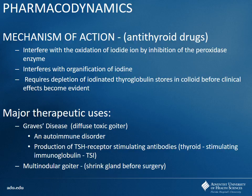How PTU and methimazole work is they interfere with the oxidation step of iodine being incorporated by this peroxidase enzyme, and so it basically prevents this organification, or the step where iodine is added on to the thyroid hormone precursor. And so by depleting those thyroglobulin stores, you prevent actual thyroid hormone from ever being produced in the first place. So for instance, if you had Graves' disease, which is an autoimmune disorder as well, you have these thyroid stimulating hormone receptor stimulators, where the antibodies go in and activate the same TSH receptors that your pituitary gland would normally be activating. Or if you had something like a multinodular goiter, if you were trying to shrink the gland before surgery, this could also be used in those cases.